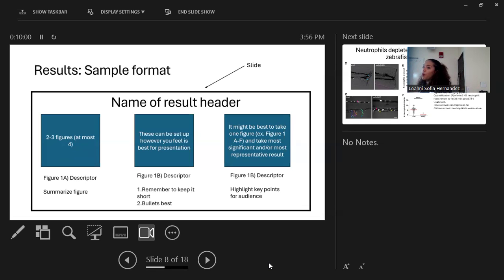2 to 3 figures, at most 4. I fit 4 in some of these, but you shouldn't really be crowding it. And you should have a basic descriptor, summarizing the figure and the significance of it. These can be set up however you feel is best for the presentation. For example, let's say figure 1 has parts A through J, you don't have to fit A through J on the slide. Just say, for example, if results 1A and 1C interested you, and you thought were most relevant to the conclusion from that result, you would put that on the slide. But you don't have to highlight everything. It makes for a very brief, concise, and easy to follow presentation.